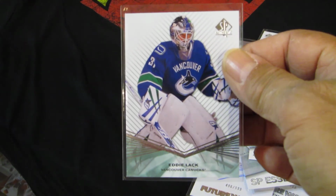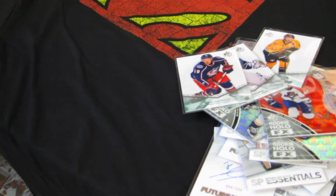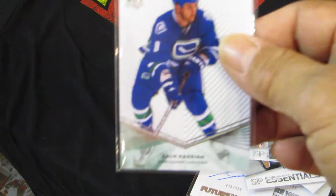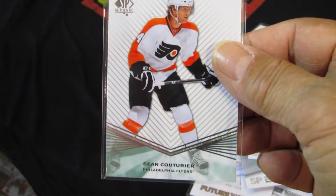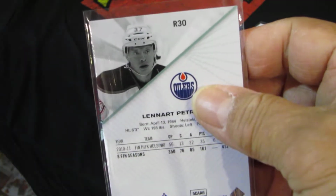Possibly the Canucks backup goaltender next year, Eddie Lack, Ryan Johansson, Mark Scheifele, Zack Kassian, pictured in a Canuck uniform, Sean Couturier, and this is the parallel of those rookies, and they're numbered out of 10, so very hard to get. And a Nugent-Hopkins numbered out of 10 is going to be worth a lot of money.